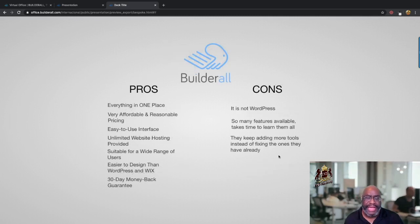So then we have Builderall. Builderall is actually the company that I use for all my businesses and I recommend to my clients, because the pros outweigh the cons easily, okay? Everything is in one place. You don't have to go back and forth. It's like a digital platform that has all the tools to run your business. It's very affordable and reasonable pricing. Your first plan is actually free. So you can have a website for free, just like Wix as well.